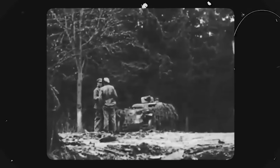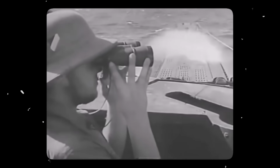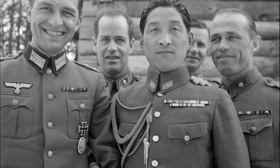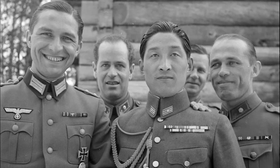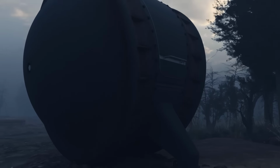It was very unlikely that Germany would be able to ship this tank specifically at that time due to the fact that German U-boat trips to Japan had become much rarer towards the end. Another possibility is that the Germans simply had no use for the design, so they sent it to Japan for research. And finally, there is a possibility that the entire thing is a complete hoax.